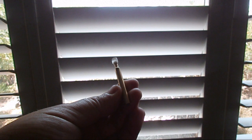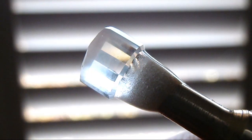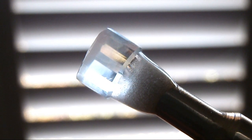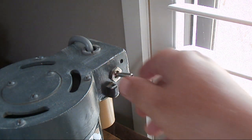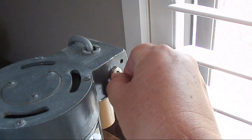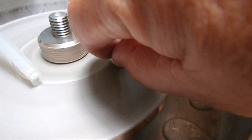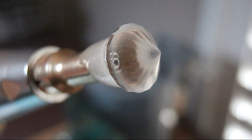So I'm onto the secondary transfer and I'm ready to start faceting the crown. I'm cutting all the crown facets with a 3000 grit disc, so it should be fairly easy to polish with minimal scratches. And we're going through all the scenes of the crown facets being cut.